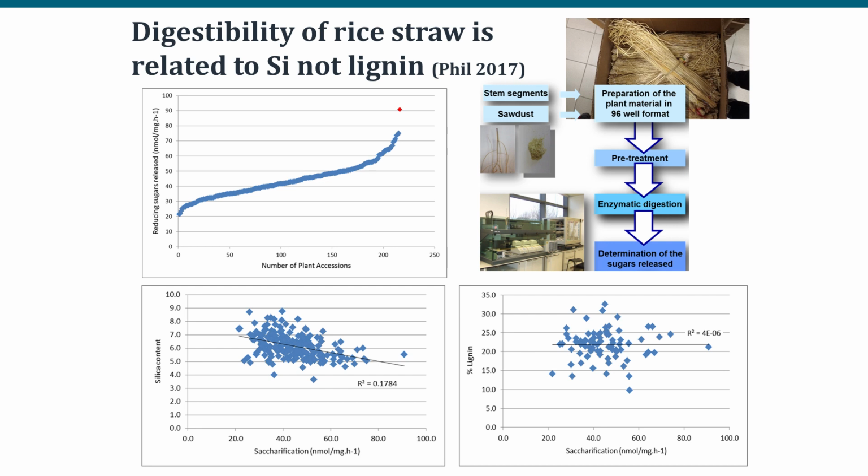But when we plotted the sugars released against silica, we get a good correlation. When we plot them against lignin, we do not. So the interesting thing here was that the digestibility of rice straw, in terms of its potential palatability to animals and its potential to produce biofuels, is much more related to silicon than it is to lignin. So that was our first surprise, but of course it was good news for me on the silicon part of the project.